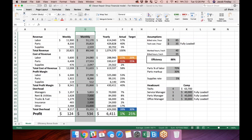Let's jump in to Excel. Sharon, can you see the screen okay? All right. This is a very basic financial model for a shop. Let me walk you through this real quick. The gray cells here are where we can change the inputs. And what I want you to really pay attention to is column D. This is your monthly P&L, your monthly profit and loss statement. And of course, at the bottom of that is your profit.